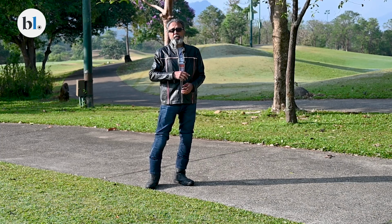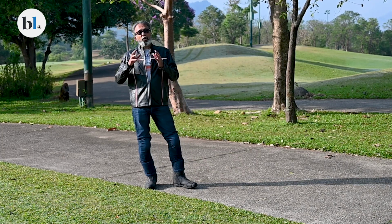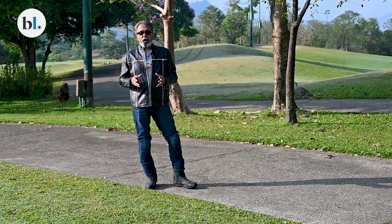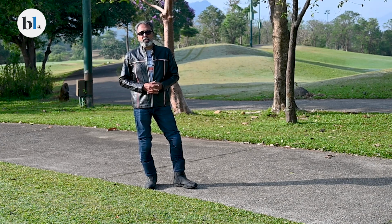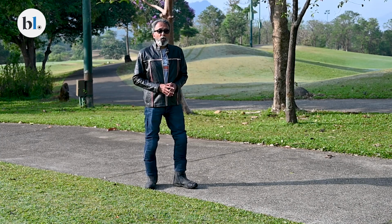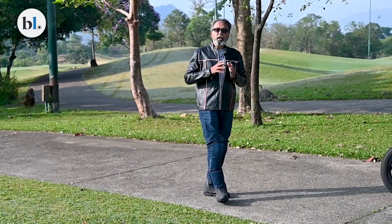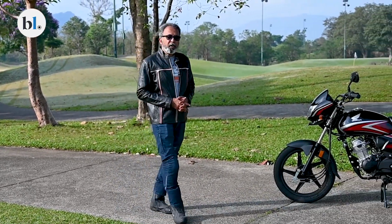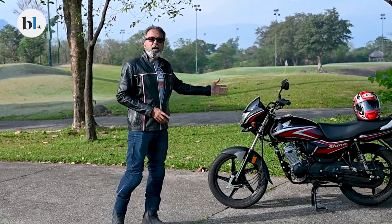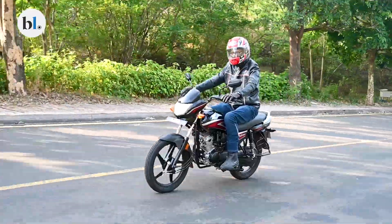There have been others that have tried to challenge the dominance of the Splendor, but not been very successful. Of course, the one brand that has stayed away from the 100cc segment and has finally made its entry is Honda. And now we are here in Lonavala near Pune to ride and experience the new Honda Shine 100, a 100cc commuter entry segment motorcycle that's going to fight it out with the Splendor.